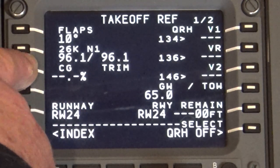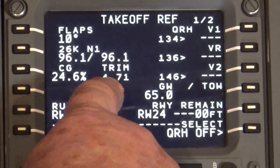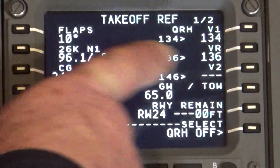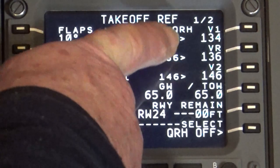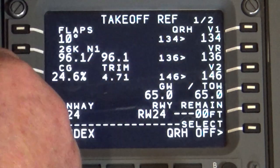Center of gravity, just double click that and it will calculate the center of gravity and tell me what value to put in the trim wheel for takeoff. And then over here, one click each on these to give me the value for V1, rotate, and V2.